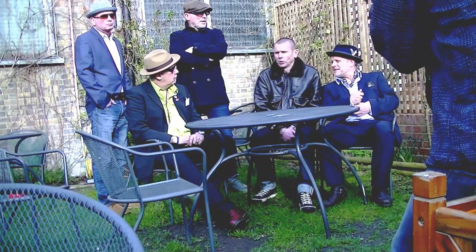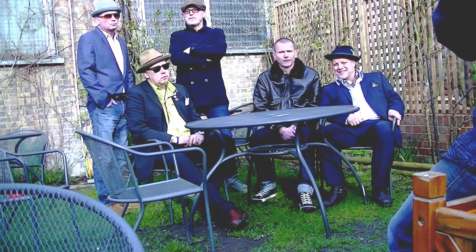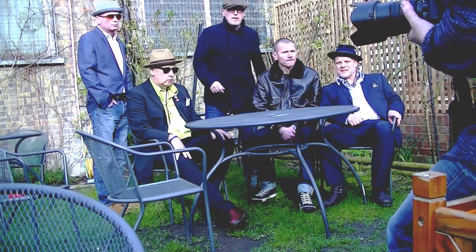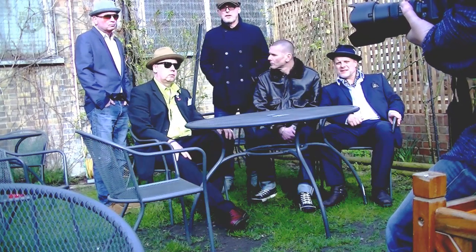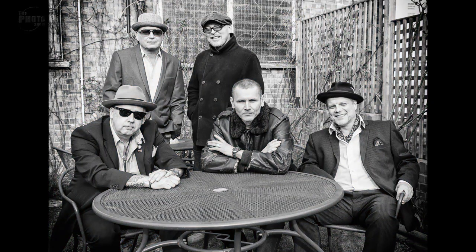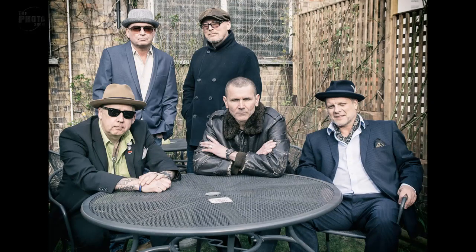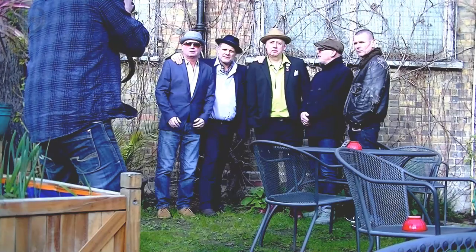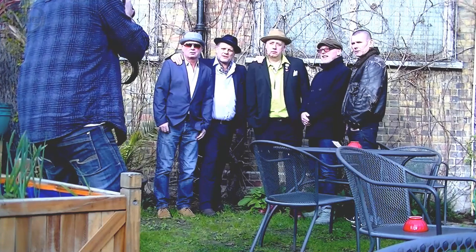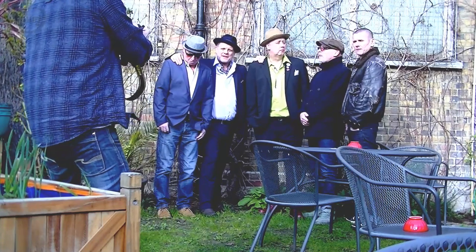After that, we moved out to a garden area at the back of the studio to do some available light shots. Then I set them up around the table, so we had three of them seated and two of them standing. So we got some difference in height there to give a bit of interest to the shot. And then we set up a standing group shot just against the brick wall area of the studio to try and give that sort of gritty urban feel that the band are looking for.